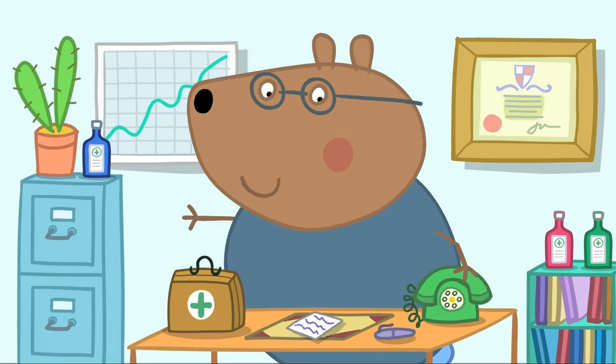Dr. Brown Bear speaking. A bumped arm, you say? And on Christmas Day, I'll be right there. So, Peppa, bumped your arm, have you? Yes. Can you wiggle your fingers? That's very good. But just to be safe, we'll take a trip to the hospital. This is the hospital. Miss Rabbit is the nurse.